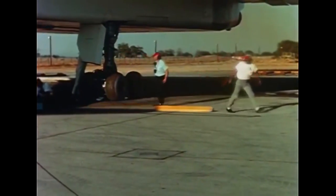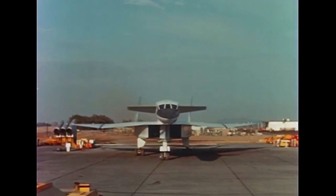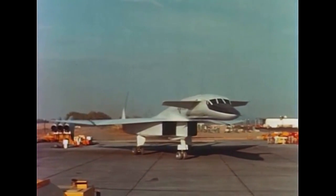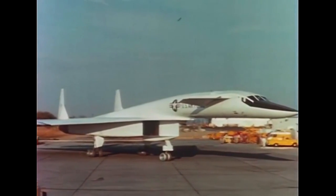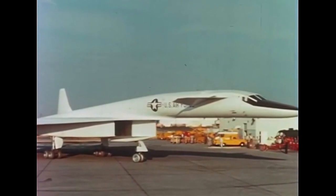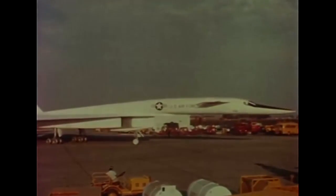The first taxi run was started on 9 August. At the controls were the men who would take command on the initial flights. The pilot, Al White, chief test pilot for North American Aviation, and the co-pilot, Colonel Joe Cotton of the United States Air Force. Some problems were encountered in the hydraulic system and required minor modifications of hydraulic pumps and associated plumbing.